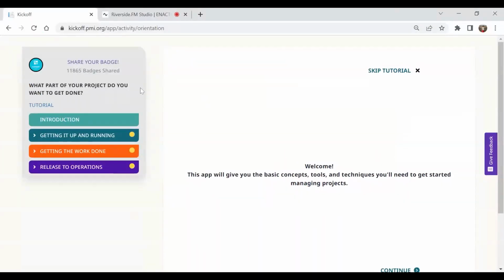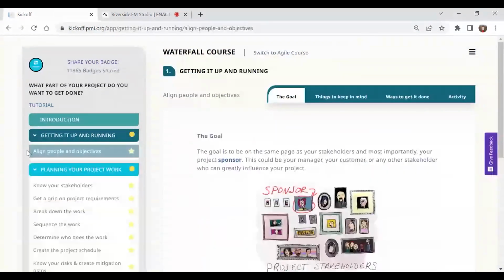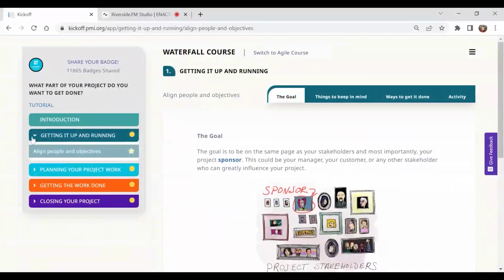All right, and welcome to the application. As you can see, the first time you access the application, there is a tutorial to show you how the application works. But this demo is a tutorial of sorts, so for now we're going to skip the tutorial. At the top of the screen, we are currently in the Agile course. If we would like to switch to the Waterfall course, you can do that by just clicking a button here, and right now we are in the Waterfall course.